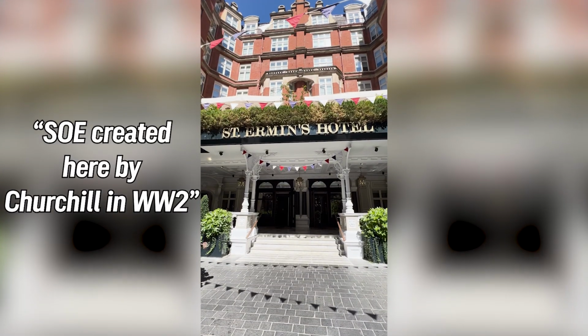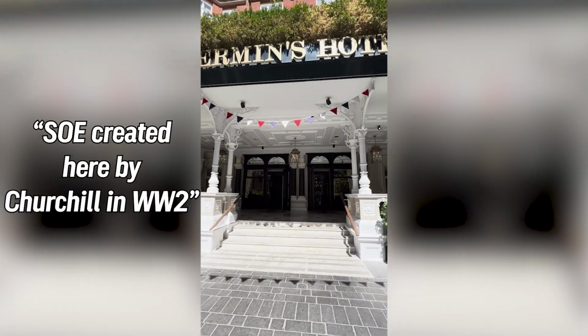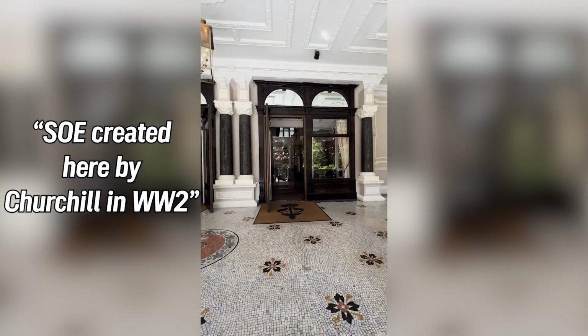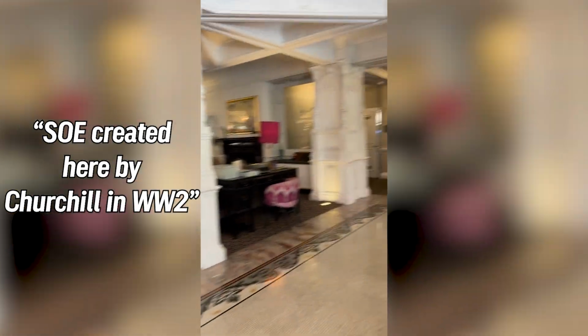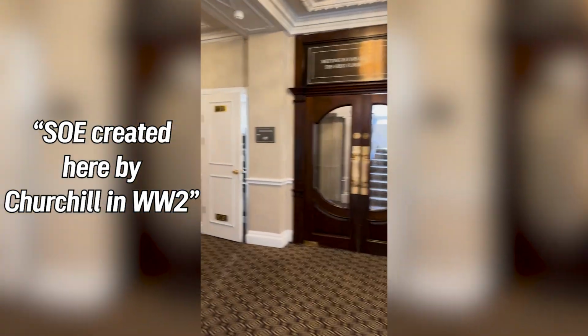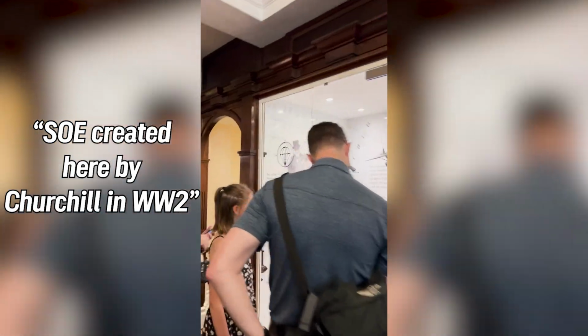Winston Churchill set up the SOE, Special Operations Executive, in this very hotel in 1940. And the hotel have now set up a special display case showing some of the ultra-secret equipment that was developed for use by agents undercover in Europe during the Second World War. Just have a look at the things in this cabinet.